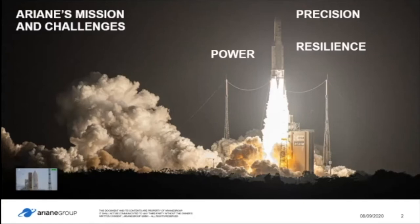The other part of precision goes into the field of quality assurance. You can imagine that the systems with the high amount of power, which is put into force here, are very sensitive to tiny flaws. Think about a crack in a seal or a small rupture. This can instantly lead to a catastrophic failure of the launcher.